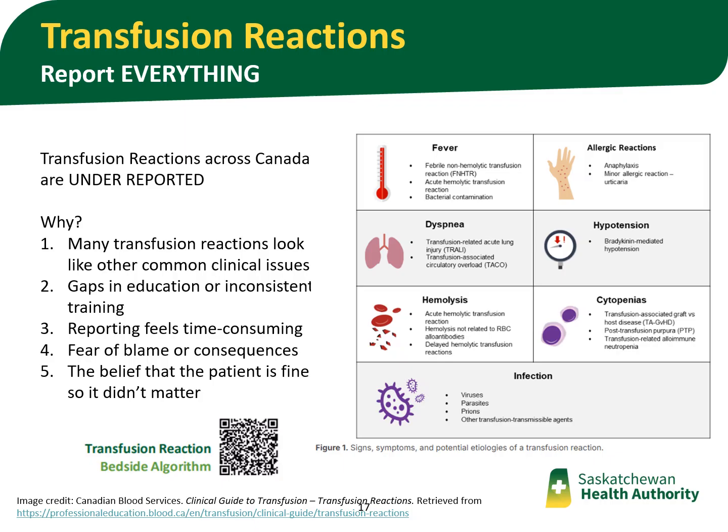like delayed hemolytic transfusion reactions or TACO or mild allergic reactions. Delayed and subtle reactions are often easily missed and or not transfused long enough to be able to see the signs and symptoms. Reporting can sometimes feel time consuming. People might fear blame or consequence that they did something wrong, or the belief that the patient is fine, so the reaction didn't really matter.